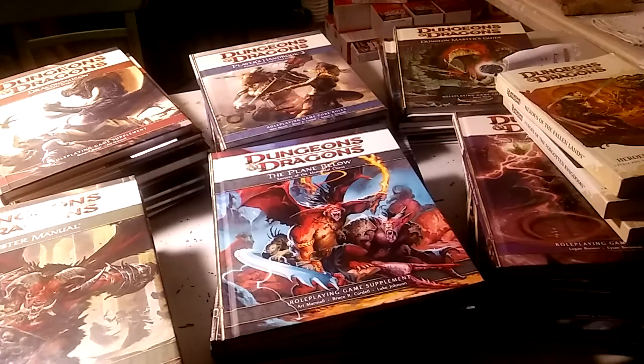I started playing D&D a couple years ago with some friends, but purchasing books was a little financially troublesome for a while. So what I did, to be able to play without buying books, was go to my local library and get a card and get books from there, and borrow books from a friend, and get online and download PDFs on my wife's tablet and run the campaigns and things like that.